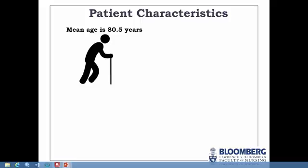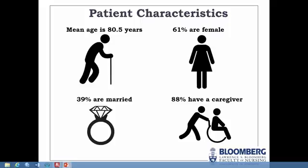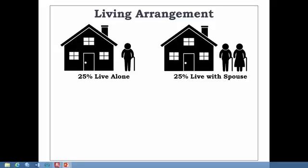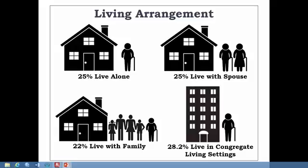The mean age of the patients in the sample is 80.5 years. 61% of them were female. 39% of them were married, and 88% had a caregiver. 25% of our sample lived alone, while another 25% lived with their spouse, and 22% lived with their family, which could also include their spouse. It just meant that they had more people living in the same household. And finally, 28% lived in congregate living settings like retirement homes, group homes. I think that's it. Assisted living, yes, good one.